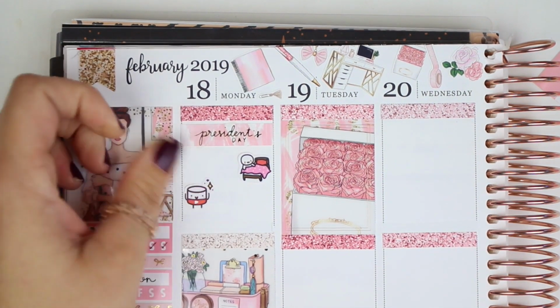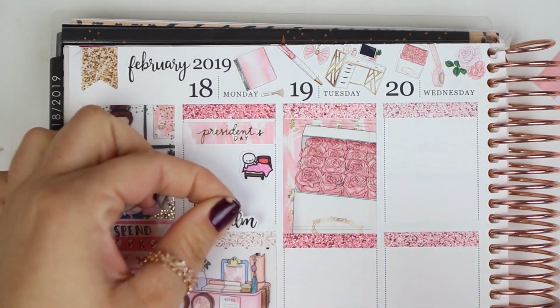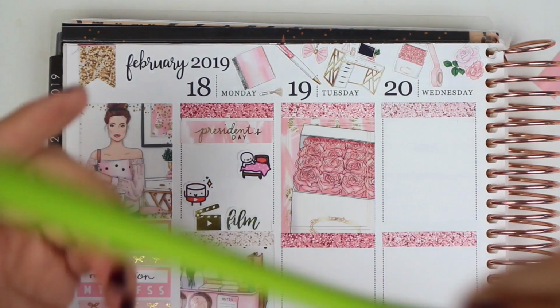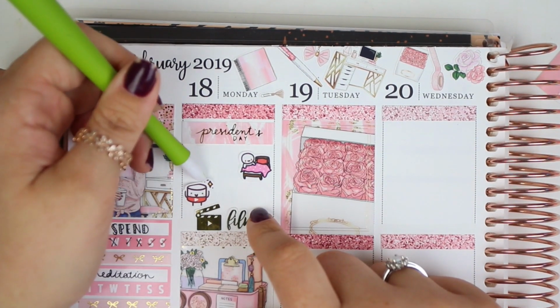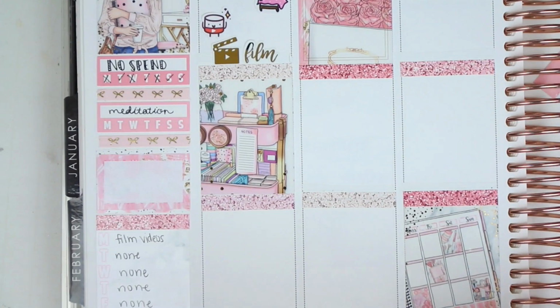So on Monday, I put down a piece of washi, and then I took a script from Scribble Co. This is the holiday script that is written in Jessica's handwriting. Because it was President's Day, I'm not a big President's Day person.